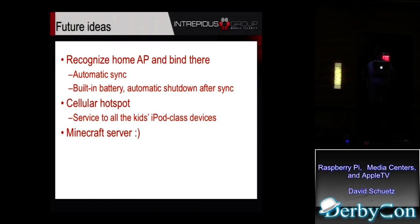What's next for me? I'd love to make this thing recognize the home IP when I drive home. If we talk back to the Raspberry Pi, I'd love to have it recognize my access point when I get home and say, hey, we're home, sync up, move movies.